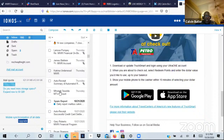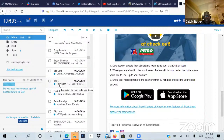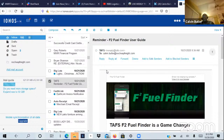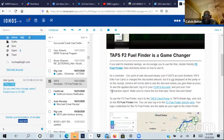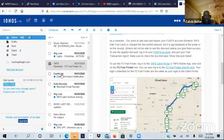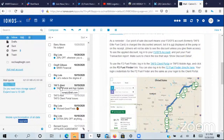I don't think I've heard anything on the individual links yet, because that's gonna take a while. Don't expect that anytime soon, because they've got to do that with their tech department, and for them to develop links for everybody, that's a massive undertaking. It's going to take some time. But they are working on it. TAS alerts.